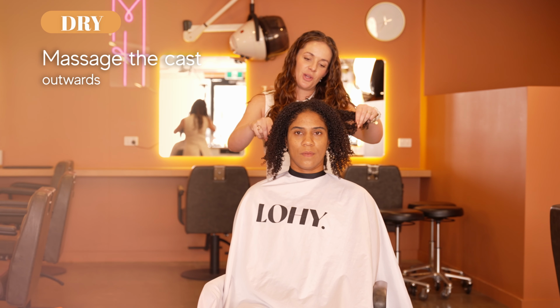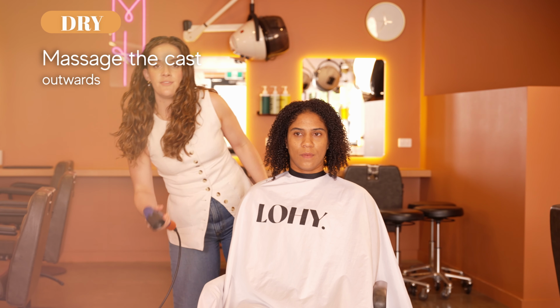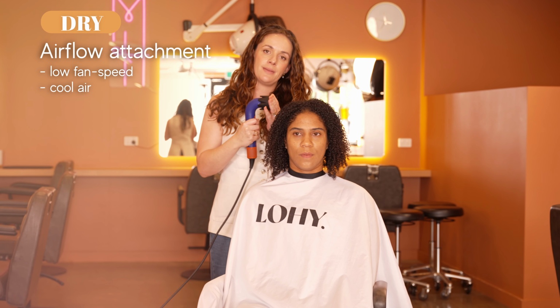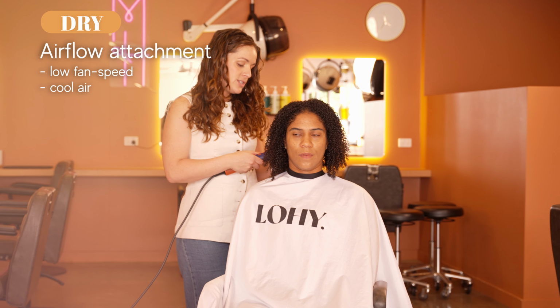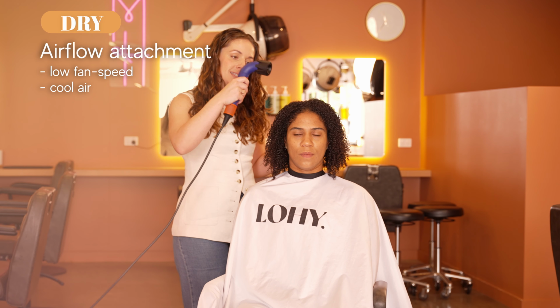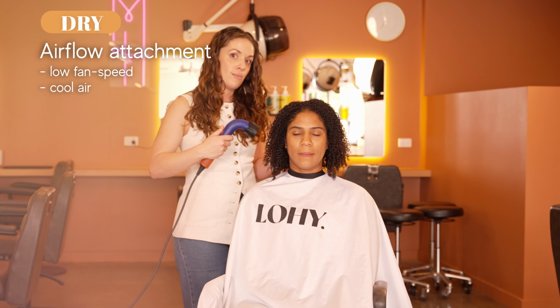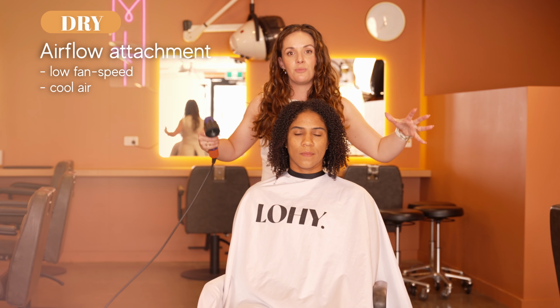Now, Marina is not opposed to some volume, so what I'm going to do is I've just put my airflow attachment on my hairdryer, and I'm going to turn it on and drop it down to a low fan speed and cool air. And I'm going to start to just really get some air moving through here. We're going to keep the definition, but we just want a little bit more volume.